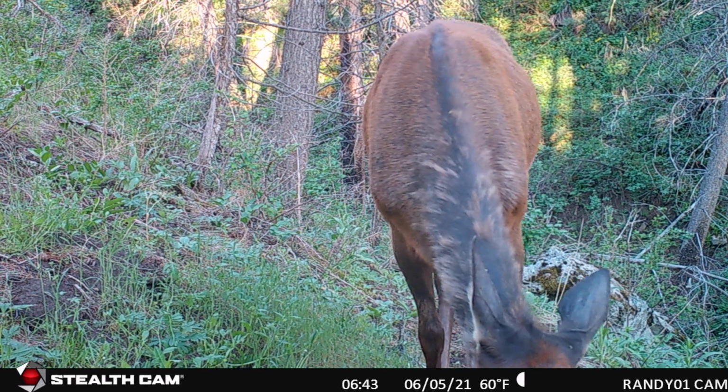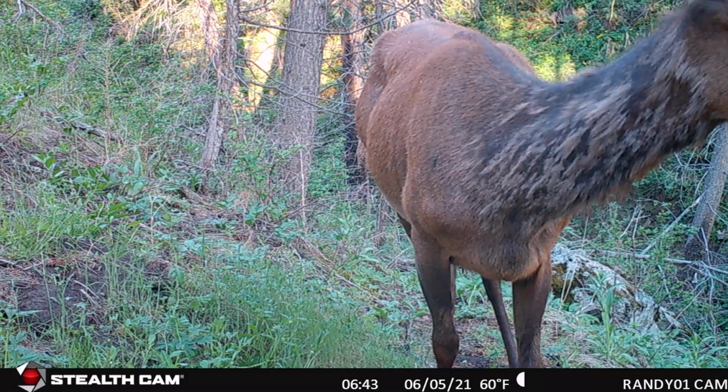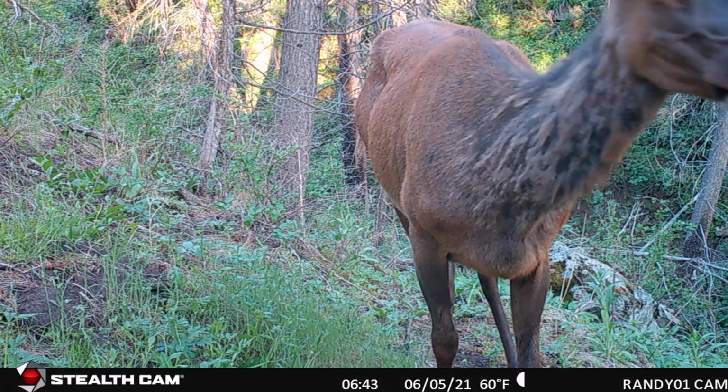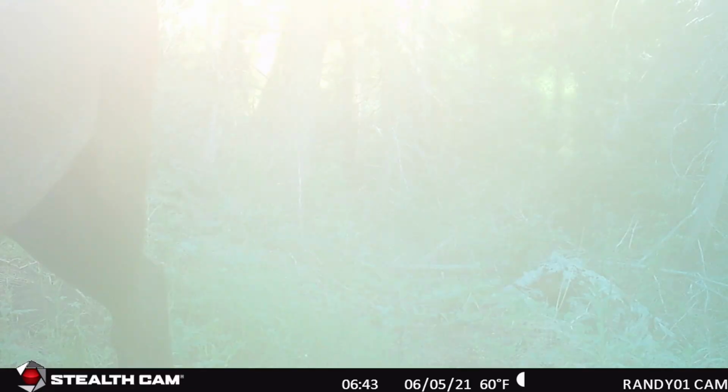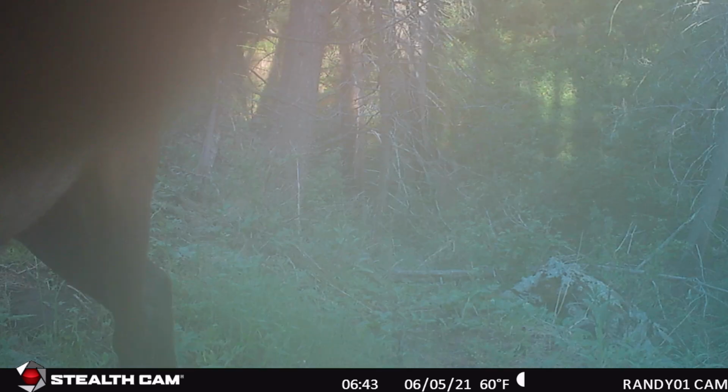This is where the mountain lion laid on the trail. Here's a cow grazing while another, it could be a cow, but another elk is messing with the camera because that's what they do. June 5th. Fogging up the lens there. Classic.